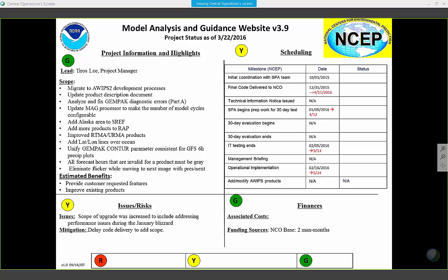The issue with the MAG here is that NCO had developed the code, and then we ran into the January blizzard and had performance issues, and so they pulled back the code and increased the scope to try to address some infrastructure issues that led to slow loading. Yes, that footnote is still on the MAG page. This will resolve that and some other infrastructure work they're doing. And also, the scope increased recently because we have to get this stuff shipped out to Boulder to have the backup to the MAG.